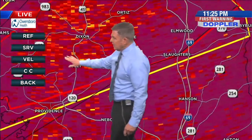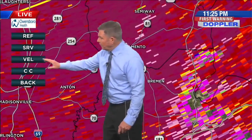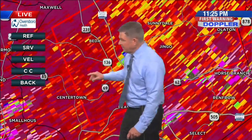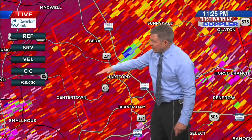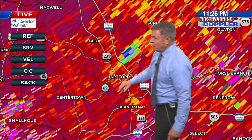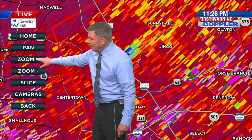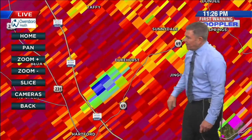Now let's take the same product and let's head over into Ohio County, where we have the bigger tornado, and there's the debris. We're still showing it. You see it? You see the difference here? In the sea of orange and red, that's your tornado there, and it looks like it came in just north of Hartford. It is now moving up towards Sunnydale and Jingo. So, again, the one where we've got down in Ohio County continues to be the more dangerous one. It certainly still seems to be on the ground here as it heads up towards Dukehurst.